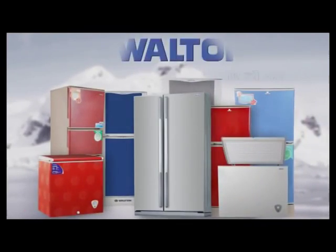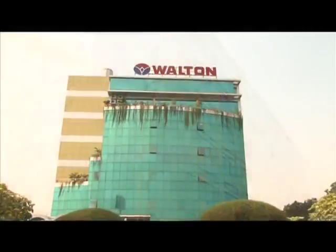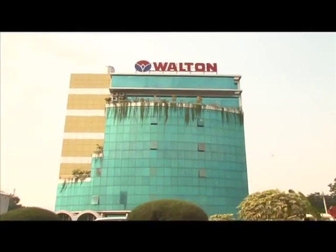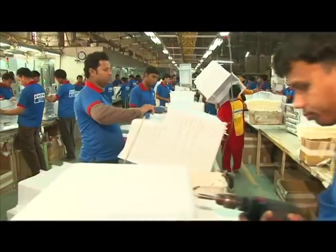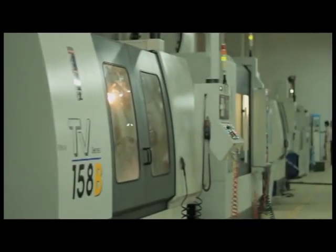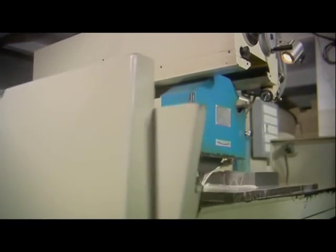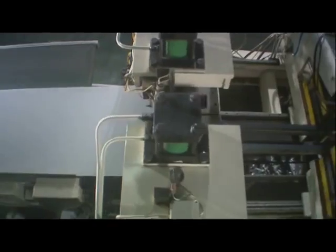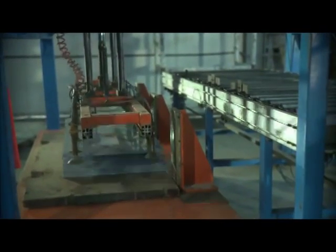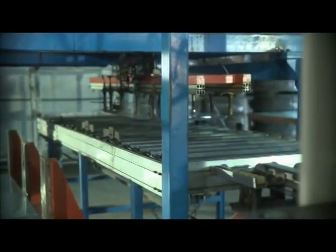Walton has one of the biggest and full-fledged factories in South Asia to manufacture freezers and refrigerators. They are made at several full-fledged units. Dies of various spare parts are manufactured here. Metal sheets are cut through the most modern machines to make the bodies of freezers and refrigerators. Then the sheets are processed in various ways.